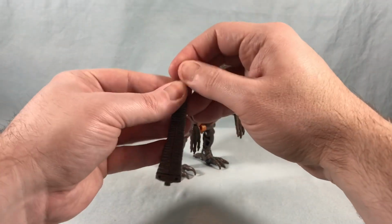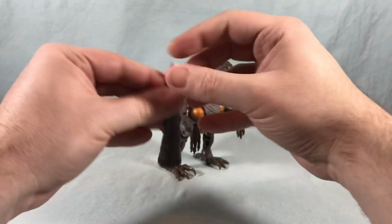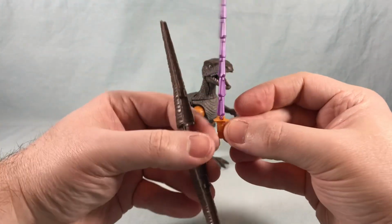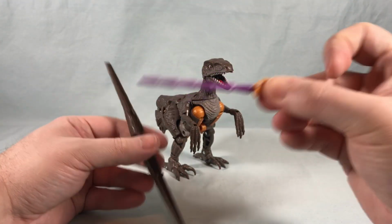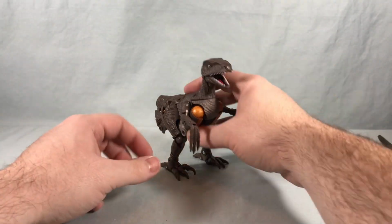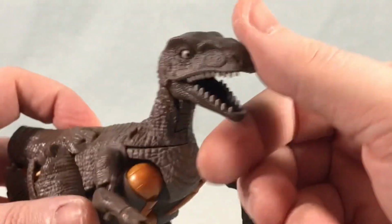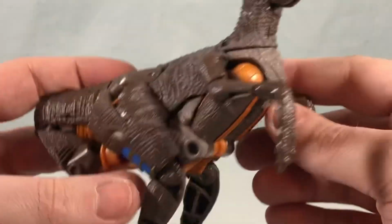Here we have the tail that splits apart as we're used to with the sword inside, just like the original, but we have a really nice painted sword here, which I really appreciate. Plus it has the connection point on the side, and so you don't have to have him holding the sword straight out. This obviously does not spin like the original, but still pretty cool. We have the dino head, which I think looks pretty good. Nicely painted eyes, teeth, inside of the mouth is painted. You have opening and closing jaw, even though it is a little wonky, but it still works.